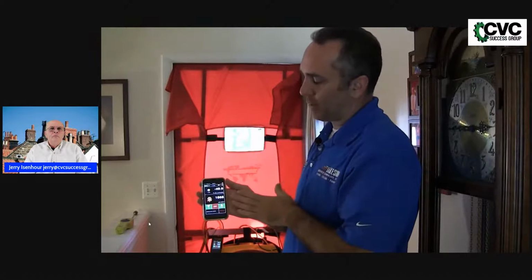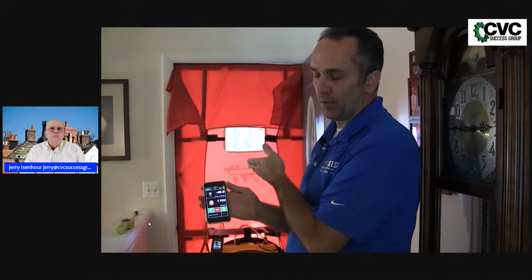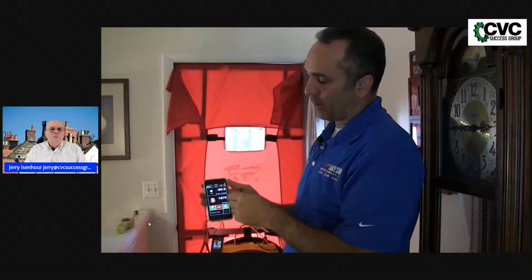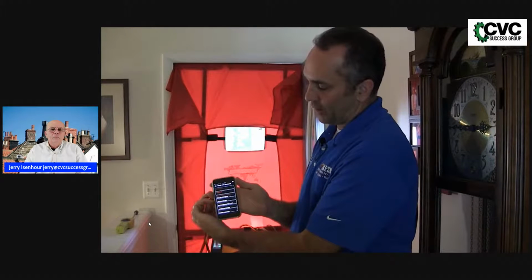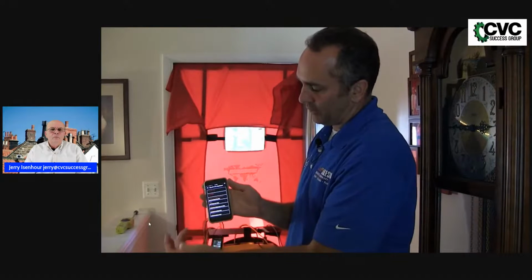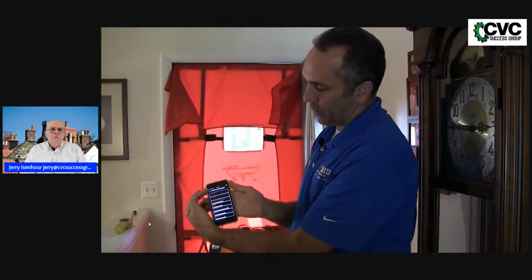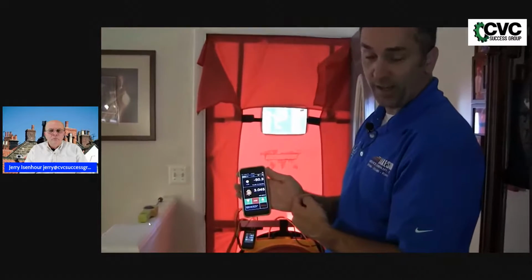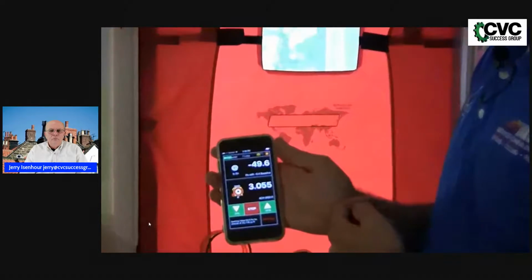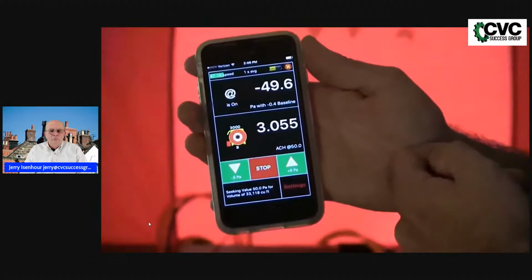So the great thing about the remote and the DM32 digital manometer is I can go right into it and switch the screen over to air changes per hour. So I can do the log math on that, or I can let the actual device itself tell me exactly what that is. So right here it says air changes per hour. I can select that button. I can go back to the main menu. And this house is actually very tight. It's 3.05 air changes per hour.